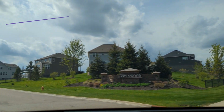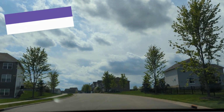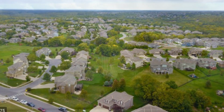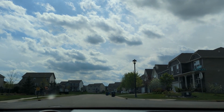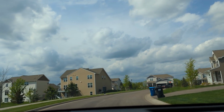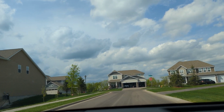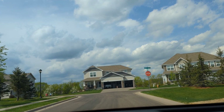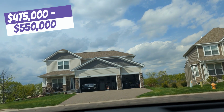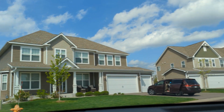And we are only about a 15 to 18 minute drive from downtown Minneapolis. So this neighborhood is not as upscale as I was mentioning, but I wanted to give you a typical newer built neighborhood and what that looks like. The yards and the lots are smaller, as you can see, and the homes are a little more modest. However, because these are newly built, we're still going to be most likely in the upper $400s to the low $500s in this neighborhood.